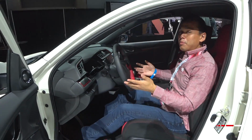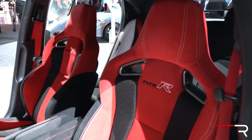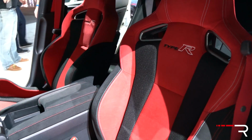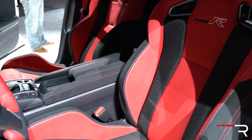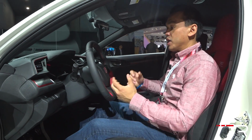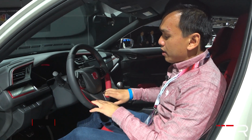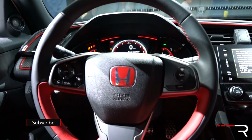Now, first of all, I'm a pretty small guy. I'm only 5'7", and I have to say I fit extremely comfortably in these seats, way better than the seats that I find in the Focus RS, which have nice, aggressive bolstering, but they're really comfortable. I can get very comfortable and sit in this car, and it kind of fits me like a glove. Now, looking at the rest of the interior, loving the flat bottom steering wheel. It's got a nicer leather material on it. I love the red accents everywhere.